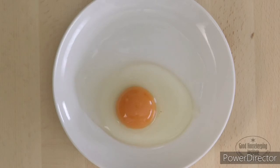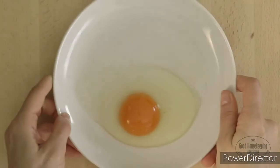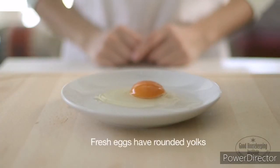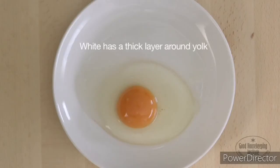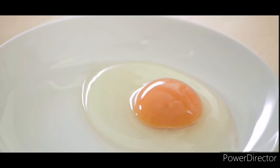A cloudy coloring to the egg white is a sign of extra freshness, as this cloudiness is in fact carbon dioxide, which is present when the egg is laid. Over time, the egg white will become more transparent as the carbon dioxide dispels.